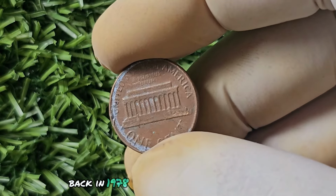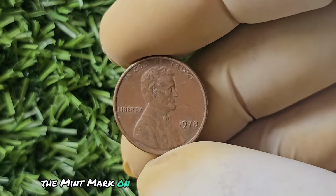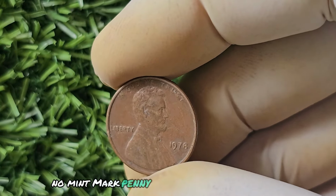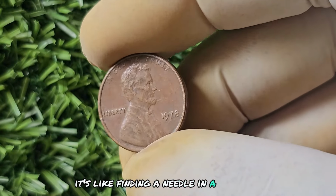Back in 1978, the U.S. Mint made a mistake and forgot to put the mint mark on a small batch of Lincoln pennies. This error is what makes the 1978 no-mint mark penny so rare and valuable today. It's like finding a needle in a haystack.